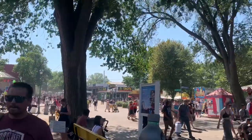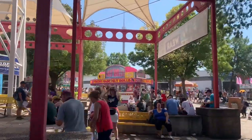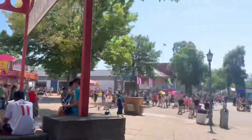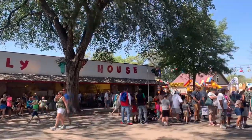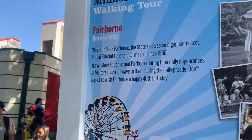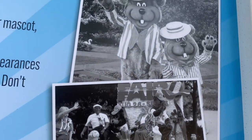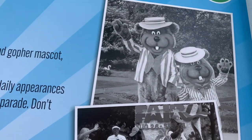Coming through here to stop number 7 of the History Walking Tour. Fairborn and Fairchild are not out here today at the moment, probably getting ready for the parade coming up. But Fairborn was born in 1983, the State Fair's second gopher mascot. There's the two of them, joined Fair Scott, the official mascot since 1966.